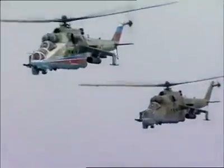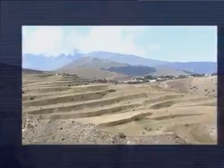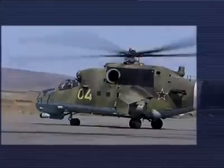Apart from the combat version, the helicopter can be used as a number of other versions. The medical version makes it possible to transport 2 wounded or sick people in upright position and 2 in prone position. The troop carrying version can transport up to 8 paratroopers. The transport version is designed to transport ammunition and small cargoes of up to 1,500 kilograms inside the cargo compartment, and also carry large cargoes of up to 2,400 kilograms on an external sling.